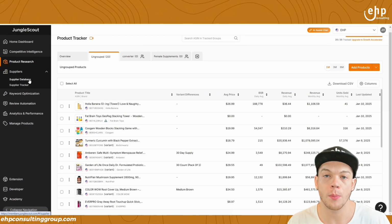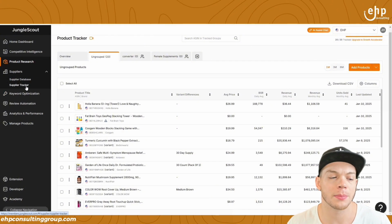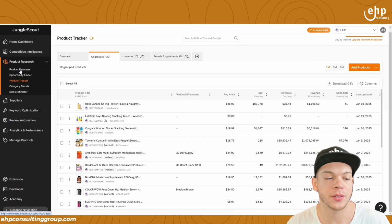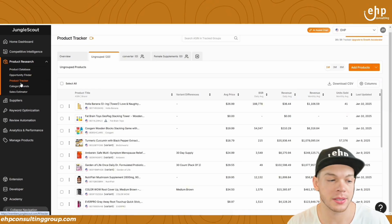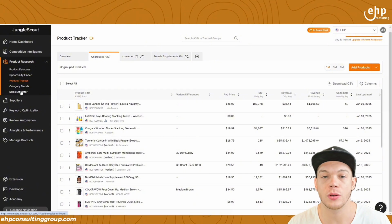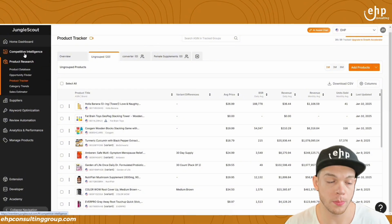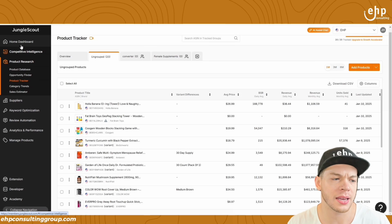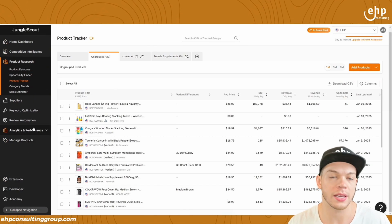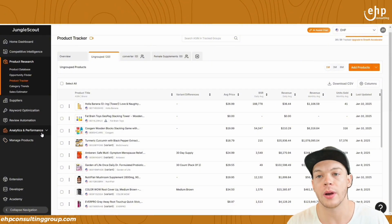Now this is going to help you with suppliers. So you can have a supplier database, supplier tracker. If you're launching products, product database for finding products, opportunities, product tracker, which is the one we're on, category trends, sales estimator. And then they have AI. I have not tried this tool yet because you have to upgrade your plan, and then they have the dashboard at the home. So there's a lot of different things on here. They do keep it simple. It's very clean, and it is a tool that I recommend you use.